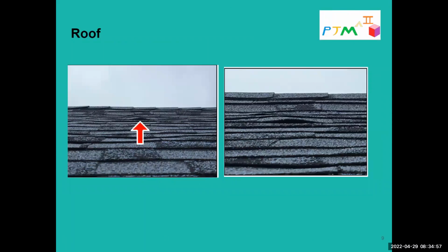Now the roof, that's something that's going to have to be renovated. Like I said, weather beaten. If you look, there's nails popping out, just kind of damages throughout the years.